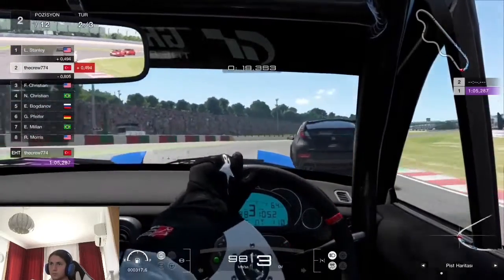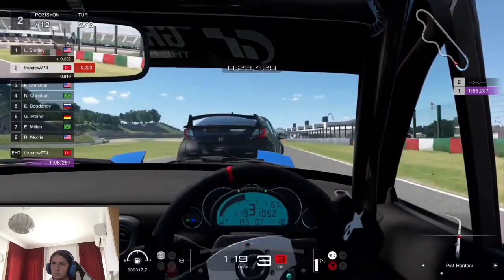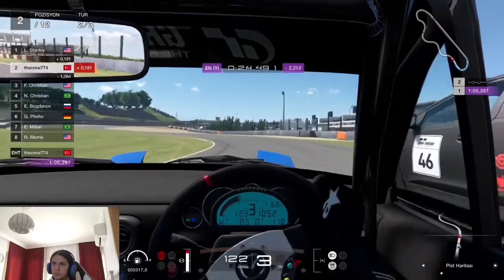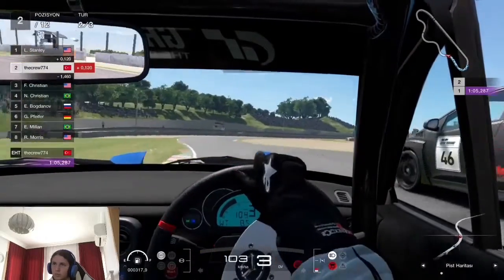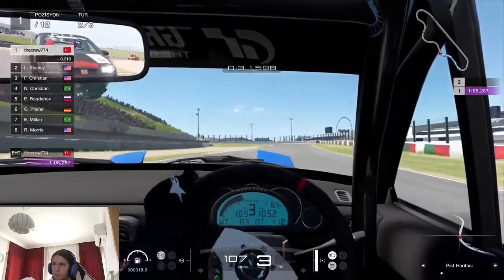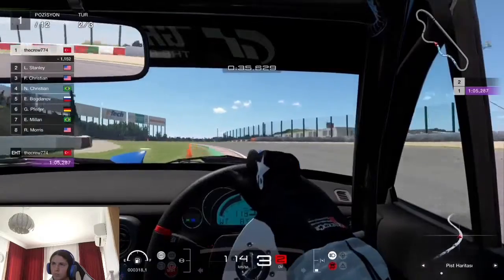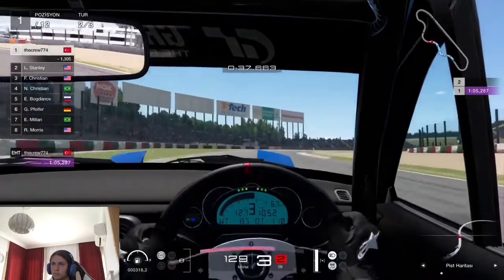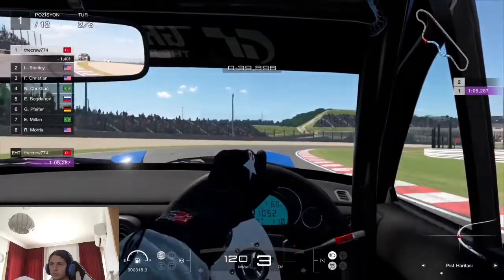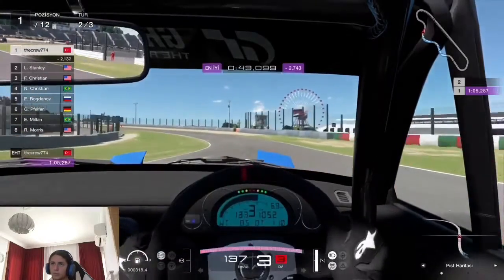We're in second place, so this is my overtake for taking the lead. I just decided to go to the outside, then I closed the door, so I changed my line to the inside line. I kept the momentum on, kept the car in one line, and boom, took the lead. And it was all like that, and then a great race win.